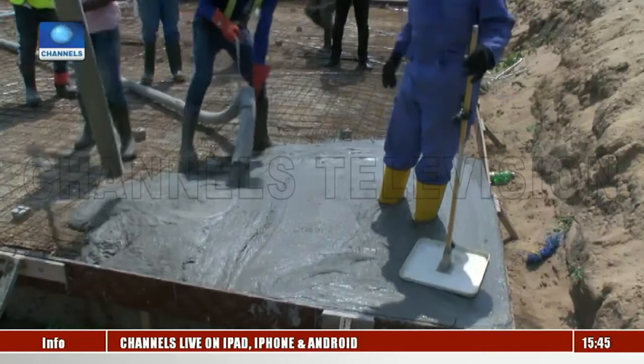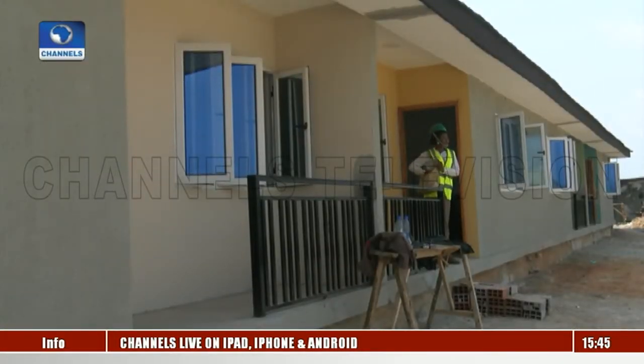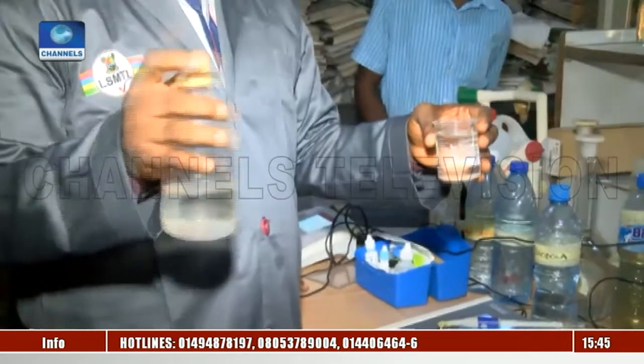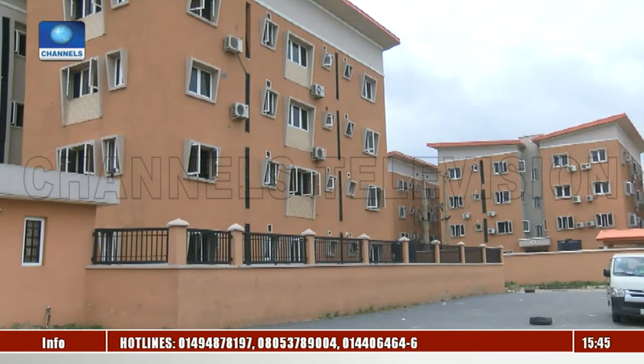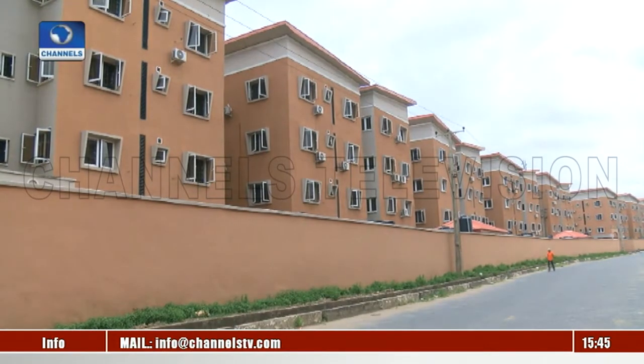Constructing a building involves a long process, and the Lagos State government is promising to ensure that residents comply with the guidelines. With all these tests carried out, building developers and other residents of Lagos now have better knowledge of what to do when constructing an edifice to guarantee the safety of lives and property.